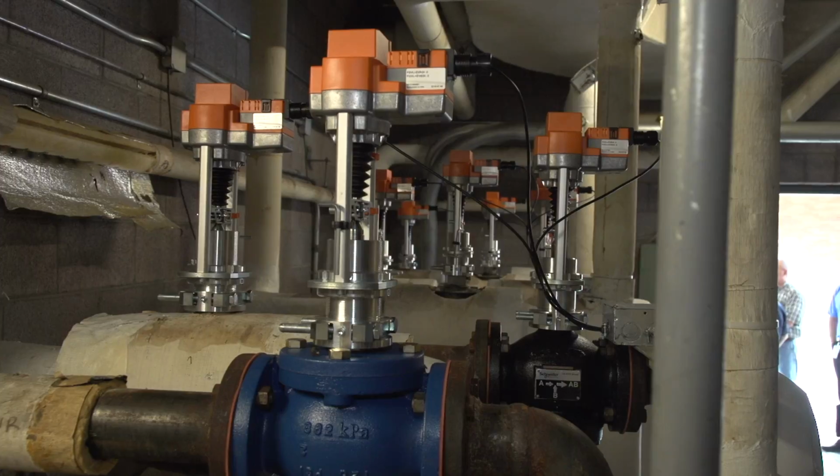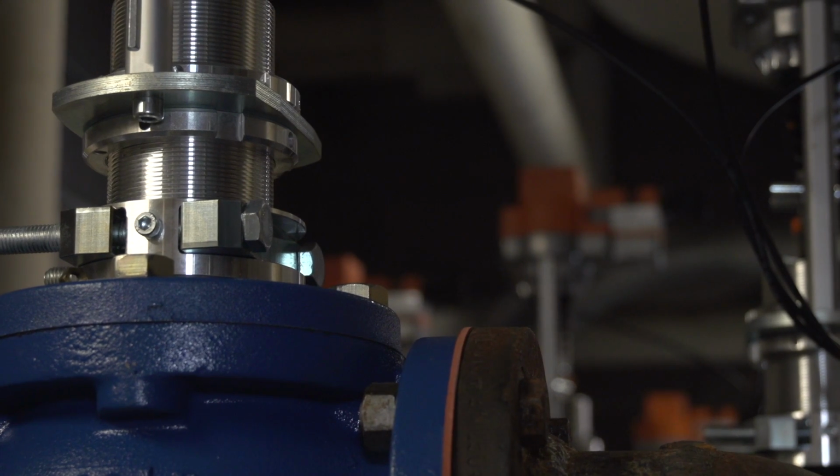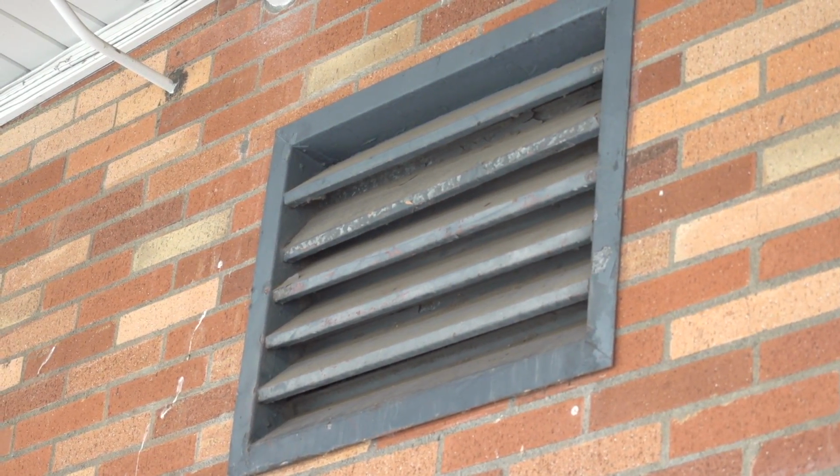With these old systems, you'd call somebody and it takes them a day and a half just to locate the problem because I can't pinpoint the problem. And this is going to make a big difference in that respect. That means more comfortable students and teachers, and savings on energy. The cost of installing the new gear will be offset by smaller power bills.